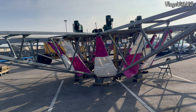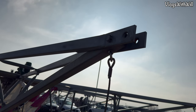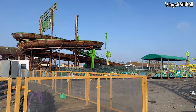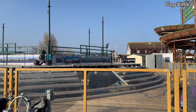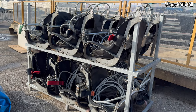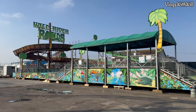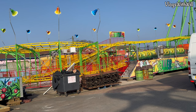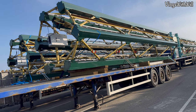What you can see in front of you now, right here, is the Starflyer centrepiece. So this is what spins round, and then the chairs hook onto that. In actual fact, the chairs right here too. So here we go, we found the rest of the Starflyer. Here is the tower sections. There's quite a few trailers here.